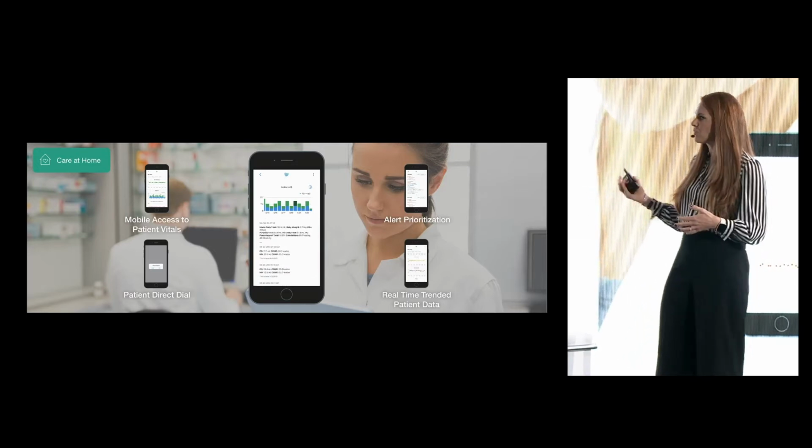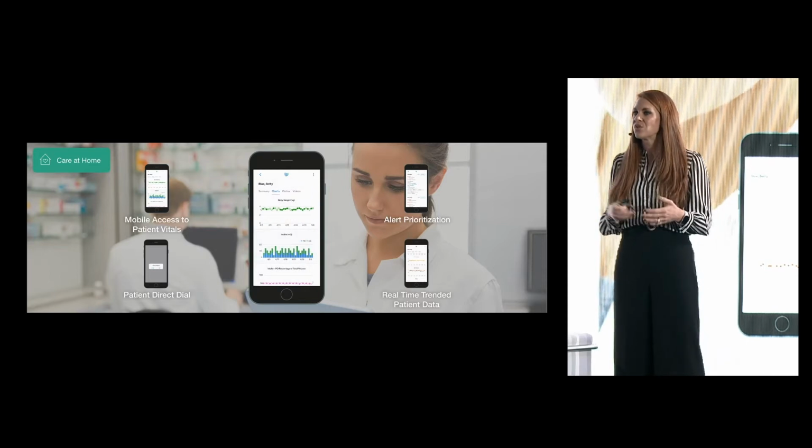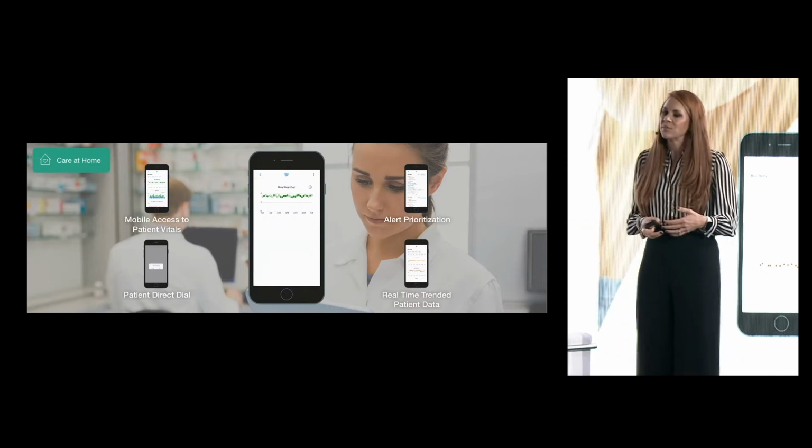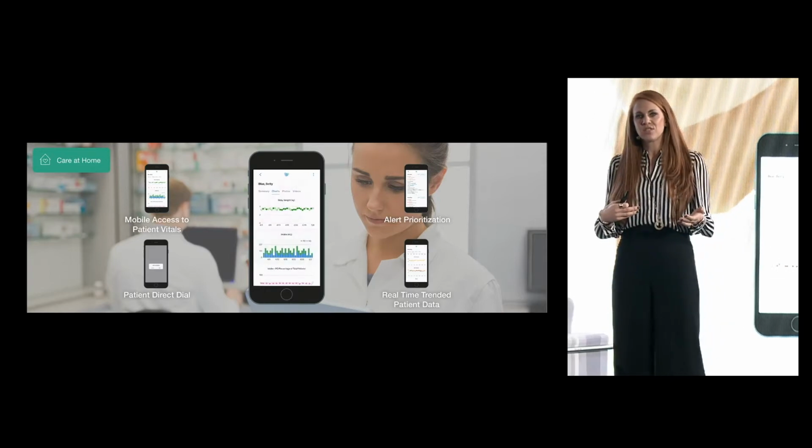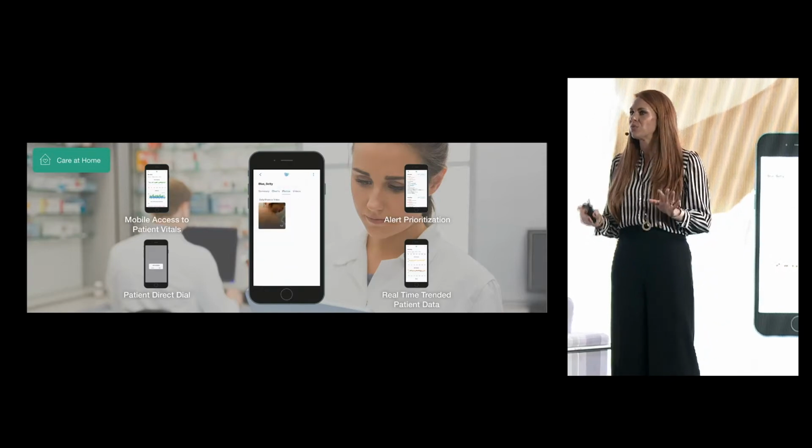They're also seeing, as I shared before, the pictures and the videos, survey responses, and able to make a timely intervention with their patients and either get them back in to be seen or reassure them that they're doing really well at home.